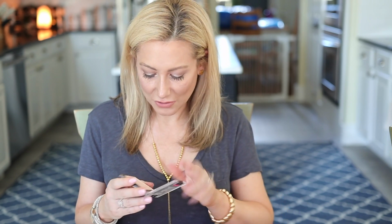Looking down a lot because I've got my description box printed out from 2017 on the table in front of me. So the first favorite was a highlighter. This is from August 2017, and it is the Wet n Wild highlighting powder. I have it in the shade Blossom Glow, and I'm actually wearing it today. There it is, all glowy, and it's still around.